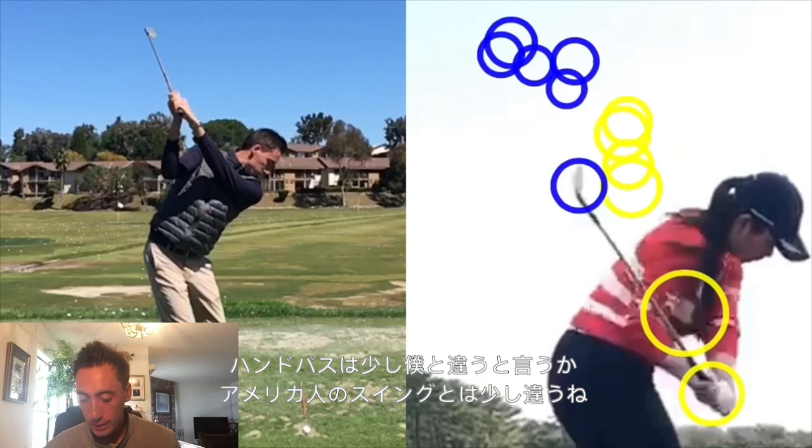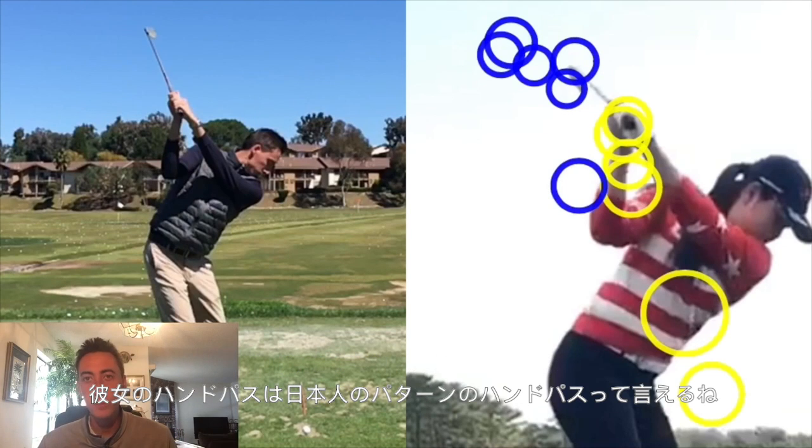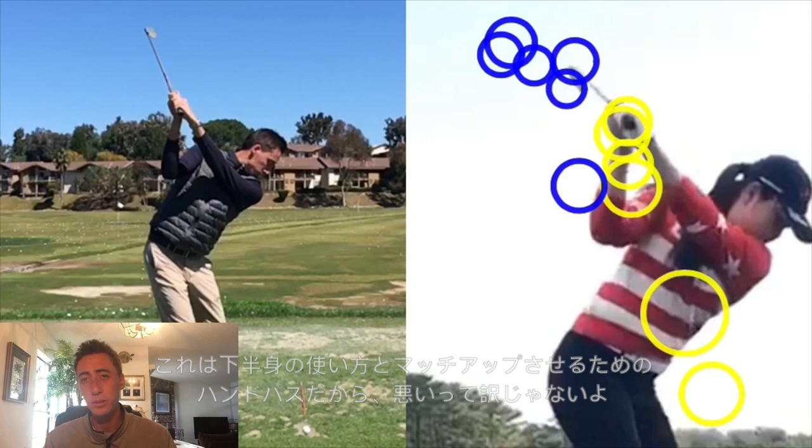Now, hand path is a little bit different than I would say mine per se, and a lot of the Americans. So when I see the Japanese shallow the golf club, this is typically how I see them shallow it. Not to say it's a bad thing, I'm just saying this is how they shallow it, and then we're going to see if we can link it into what they're doing with their lower body in transition, because I think the way that their lower body moves in transition is the reason for the hands to fall this way. But let's go check it out.